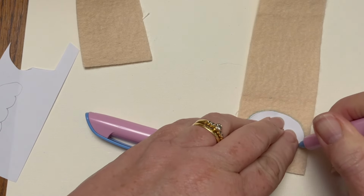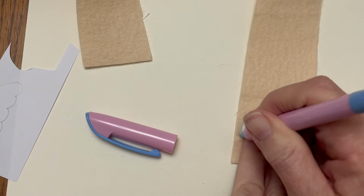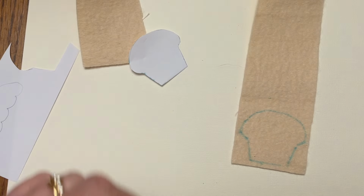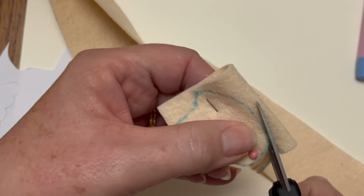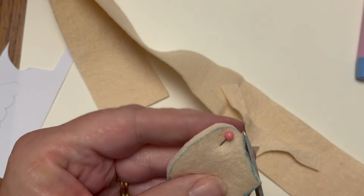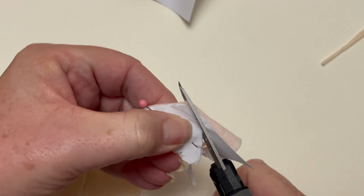Do you remember in my last video how I covered the cord ends? Let's do that again, but stick with the cupcake theme. I'm cutting 2 of the entire shape out of this creamy coloured felt, and then I will cut 1 cupcake top in pink felt icing.